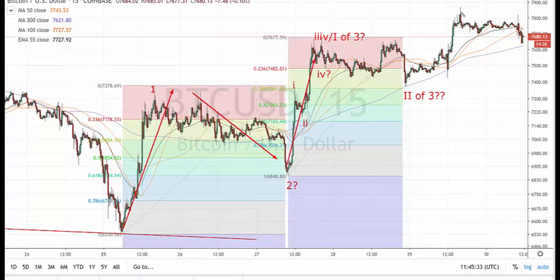Okay, with this correction now coming in, A, B, it could be a complete C. We could need a B, and I think then a bigger decline. So I think this is going to give a bit of a shakeout. Whether it's a leading diagonal, whatever it might be, I think we've got a bigger correction coming in at the moment.